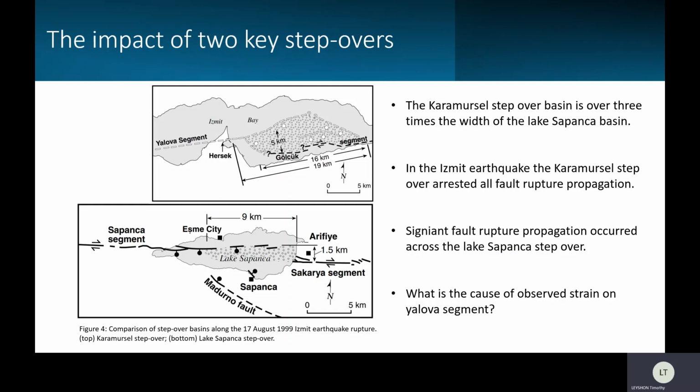And while strain can be observed in the field, we cannot reconstruct a rock's deformation history, and consequently, we are unable to determine whether this strain was coseismic or postseismic. There is potential that the minor subsurface faulting was a sympathetic displacement, and if so, this would imply that the segment was stressed very close to the surface rupture threshold. But nonetheless, the Karamürsel stepover basin arrested most of, if not all of, the subsurface and surface ruptures, implying coseismic rupture on the west end of the Gölcük fault segment concluded here.